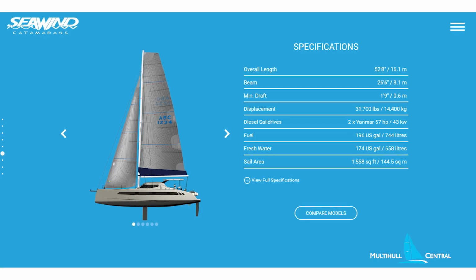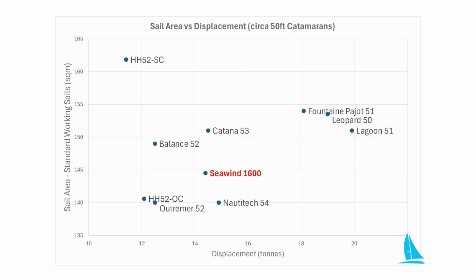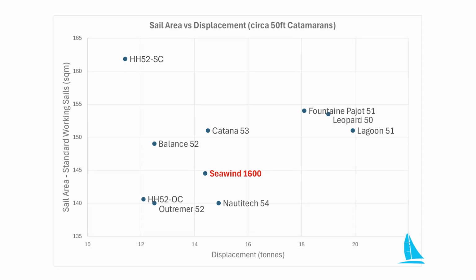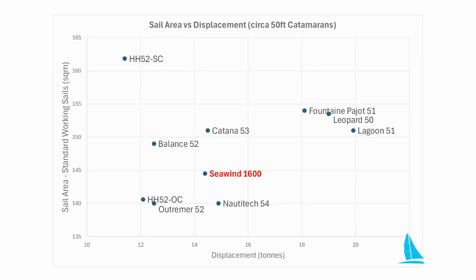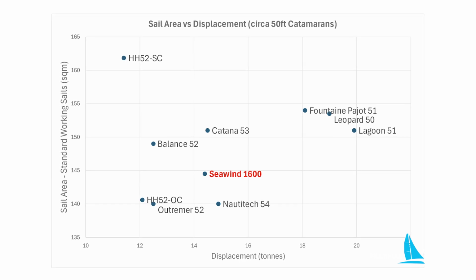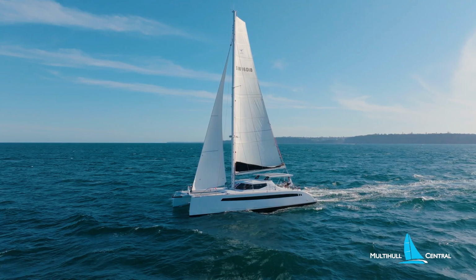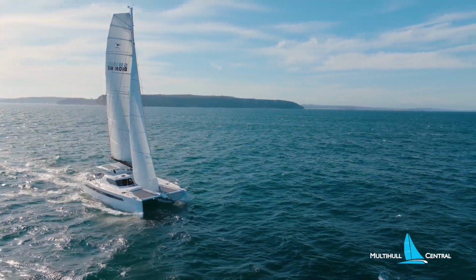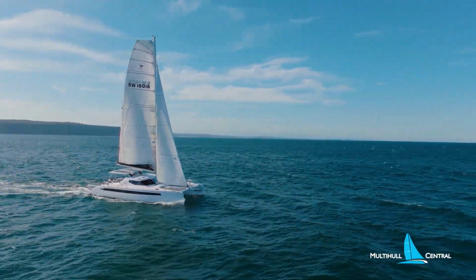Though it's not the lightest performance cruising cat on the market, the sail area to displacement ratio for working sail still fits on the performance end of the spectrum. Not to mention, it is at least $200,000 to $400,000 USD less than some of its performance competitors. And its fit-out quality is superior in many ways to some of its counterparts. So let's take a look inside.